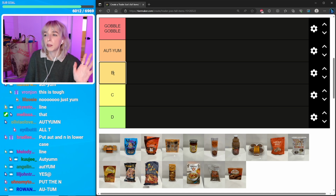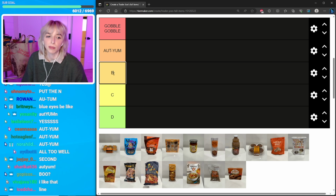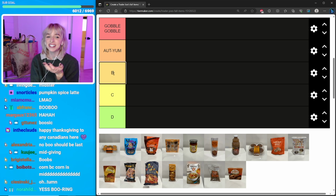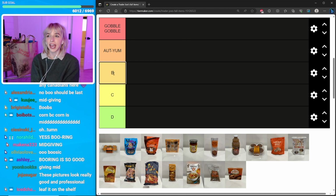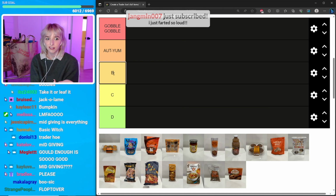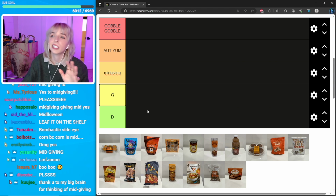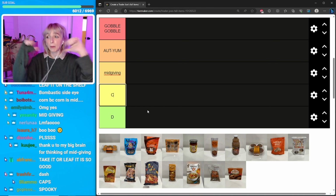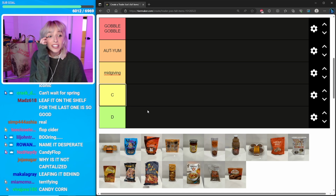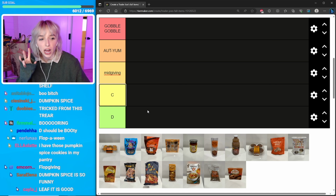B tier. This is the mid tier. It's mid. There's not much more I can say besides that's mid. Mid giving. Oh my God, mid giving. When it's literally giving mid and it's an item that you would eat in the same season as Thanksgiving, mid giving. C tier. This, we don't like it. We don't like it. But if we're desperate enough, we might eat it. Okay? Leaf it on the shelf. That is so good. Leaf it on the shelf.